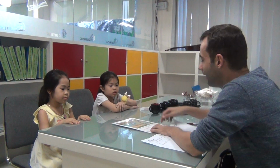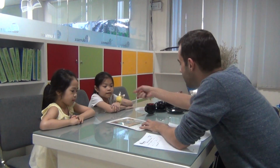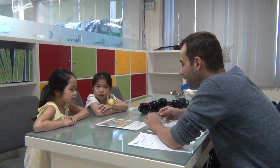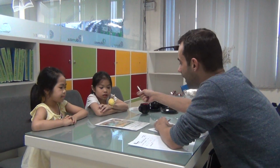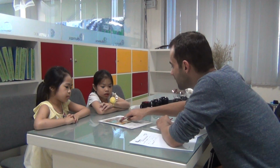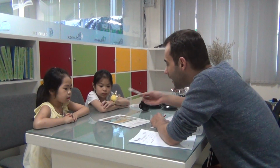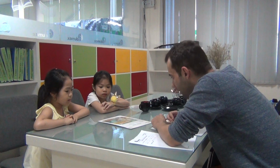We have this mini picture with many animals. Okay, let's see. Can you tell me what animal this is? It's an elephant. Good. What animal is this? It's a lion. Good. What animal is this? It's a hippo. Bravo. How about this one? It's a crocodile. Good.